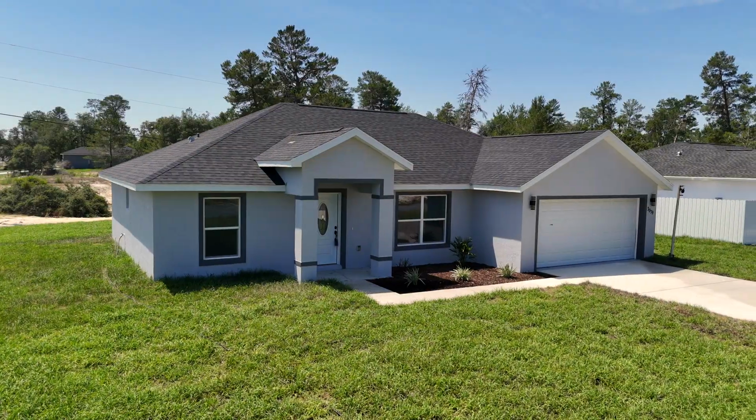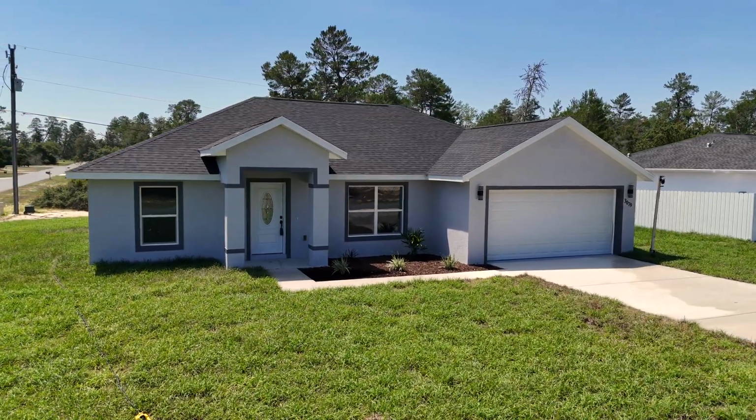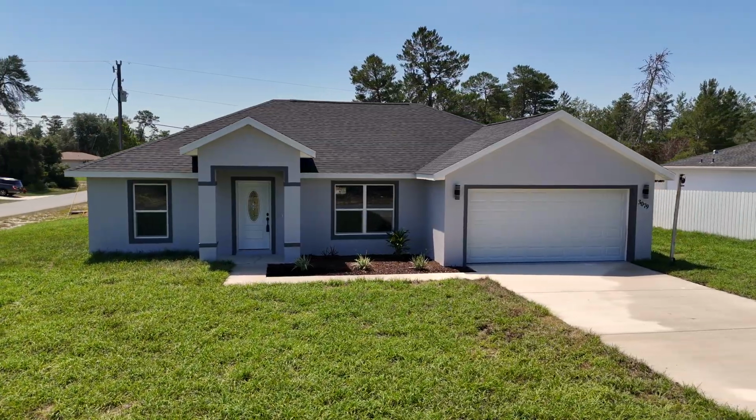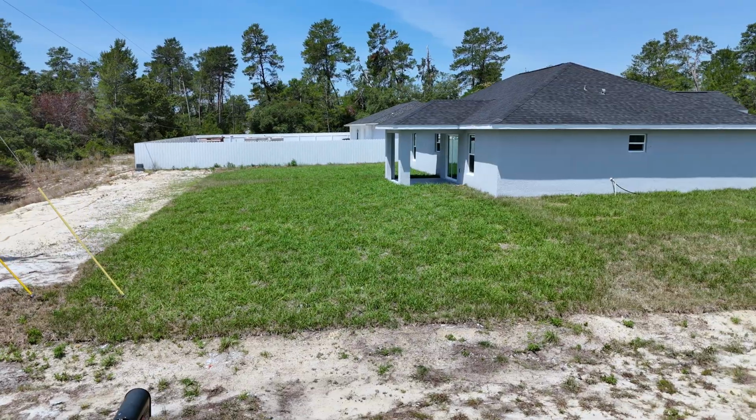Today we are back in Ocala, Florida, checking out a brand new home situated in a community with no HOA and no CDD, so no one can tell you what to do with your land. And easily some of my favorite features is this home has no carpet, as well as it's going to be priced under $300,000. So if that sounds interesting to you, make sure you guys stay tuned because you're not going to want to miss this one.